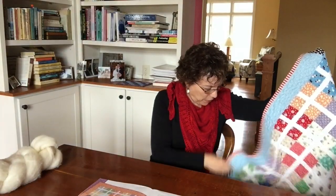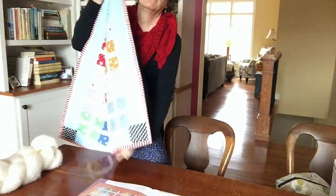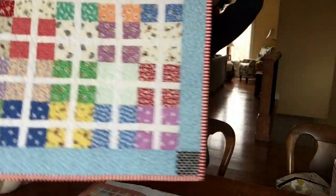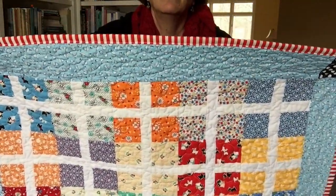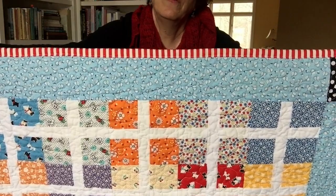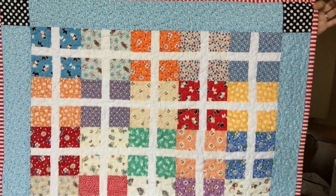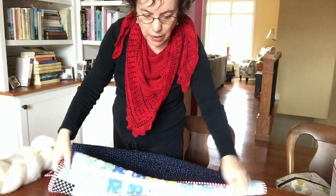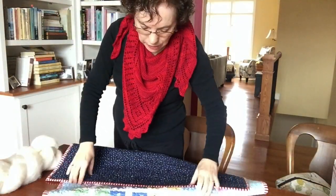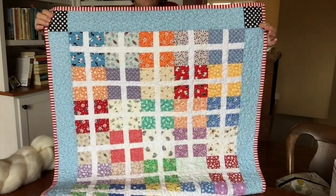This one's a little bit bigger. I added an extra row on the bottom of this one. And again, I put in the corner blocks. I had the red and white or cream striped border. And then it's a little bigger. I can't remember the measurements. I forgot to bring my book up here, but I just added one row on the bottom. So it's rectangular instead of square.